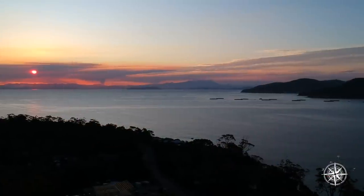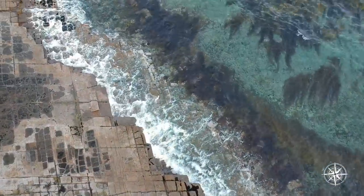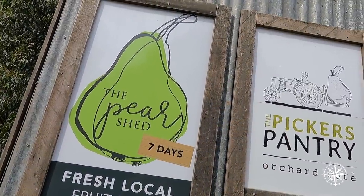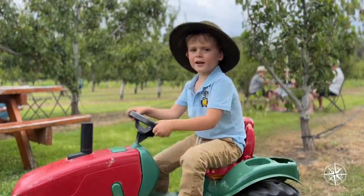Okay, now the scenery obviously here on the Tasman Peninsula, the wildlife, the landscape environment is pristine, it is incredible. The thing that surprised us about the Tasman Peninsula is the foodie scene. Yes, and there's lots of great places to check out and indulge. Our favourite cafe on the peninsula is the Picker's Pantry Orchard Cafe, which is located beside the Pear Shed and Gallery over near White Beach.